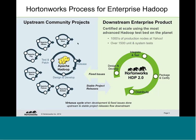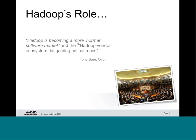But when we talk about Hadoop and the Hadoop ecosystem, we have to make sure that we give props to the Apache Software Foundation for providing strong stewardship so these projects can flourish. So that sets some of the context, all right?